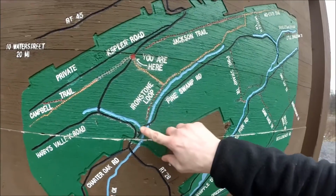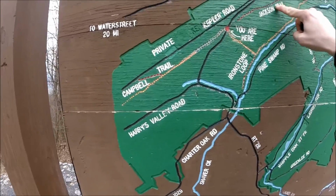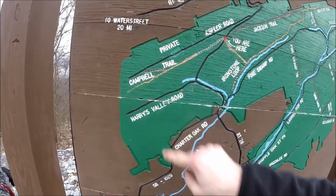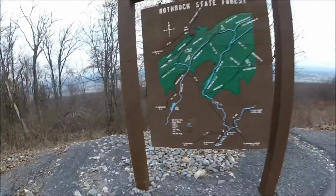This is where we started and hiked up this way and all the way around down the Jackson, and we're right here right now. We're gonna head down this way. Hopefully find camp for the night.